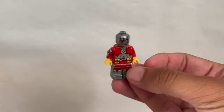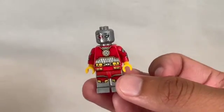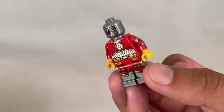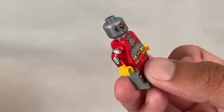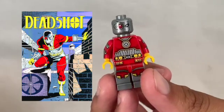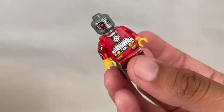For my number 7 pick, we have Deadshot. Now, Deadshot is one of my favorite DC characters, as I really do like the Suicide Squad comic books, not the 2016 movie. But he is one of my favorites, and I was very overjoyed when LEGO finally made him. And they did a great job on him. Look at this printing on his arms. They added his wrist guns and the bullet bandoliers on his arms. It's very reminiscent of classic Deadshot when he first appeared in the Suicide Squad comics. I was glad that they went with this design, and he has a silver kind of look to him. Instead of opting to go for a gray, they add a silver shine to him, and it really works.